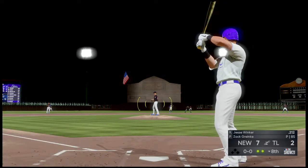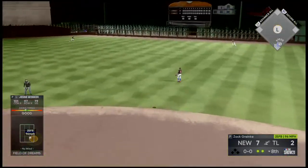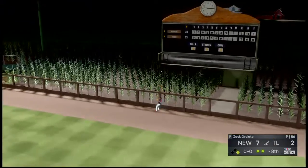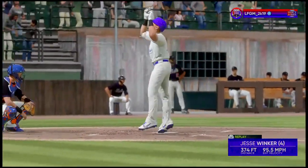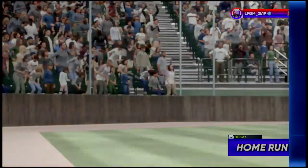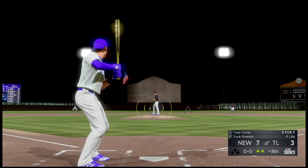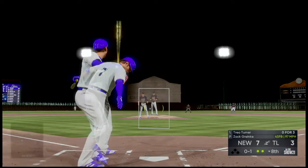First pitch on its way. Racing back, the right fielder still ranging back. Gone! Here now is Trea Turner, number 7, shortstop. And he's a bit tardy there on the first pitch fastball.